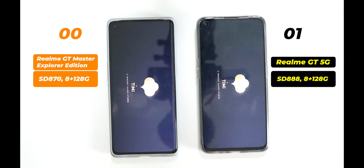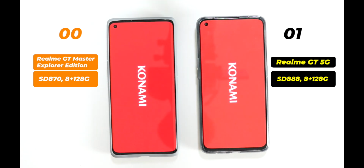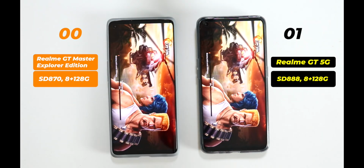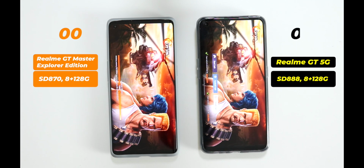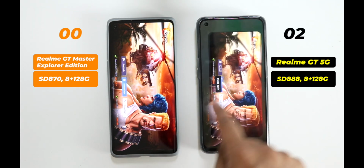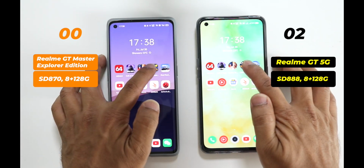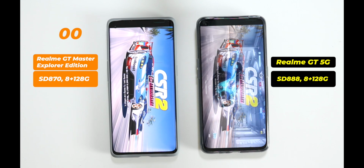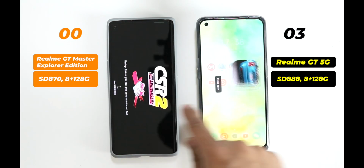Well, I played Contra when I was a kid and I love to play this Contra Returns. Let's check which one can load this game faster. Once again, it's Realme GT 5G. Realme GT 5G already got 2 points. The third game in line is CSR 2. And okay, Realme GT 5G got its third point.